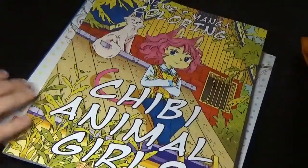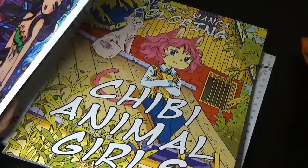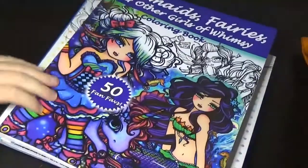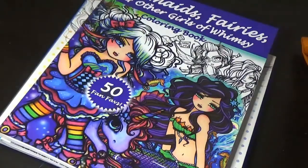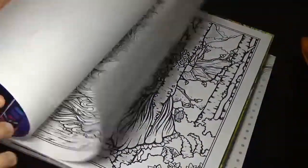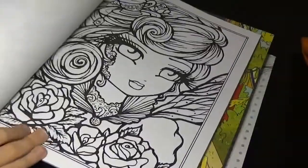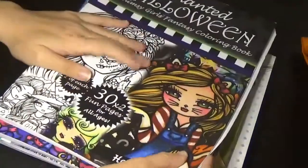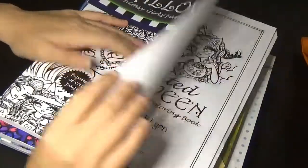It's super cute. I've got two Hannah Lynn books. Well, three if we count the Creative Haven. I have Mermaids, Fairies, and Other Girls of Whimsy 50 fan favorites. We all know and love Hannah Lynn. And then I have, of course, the Enchanted Halloween. Gotta love Halloween.